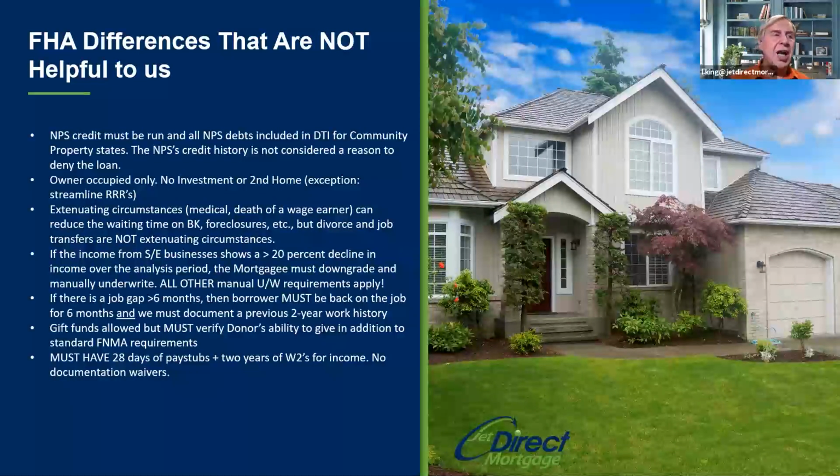FHA does not have any documentation waivers for income. A lot of us who are used to doing Fannie Freddie loans, DU says, give me one pay stub, one W-2. There's no doc waivers on an FHA. So for those of you that have gone through my documentation training and I say 2, 2, and 2, the 222 rule applies to all FHA and VA loans. You will not get documentation waivers through your AUS.